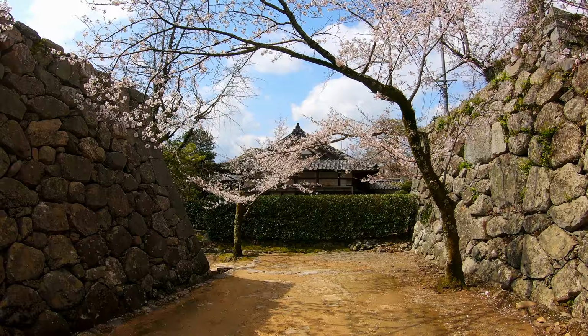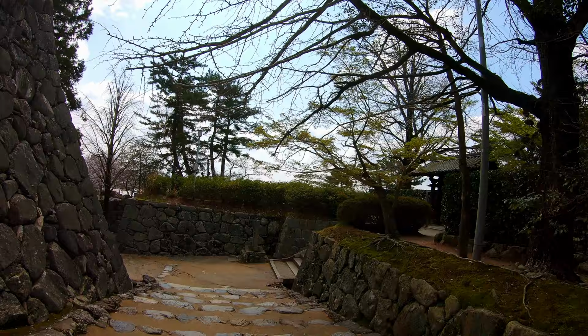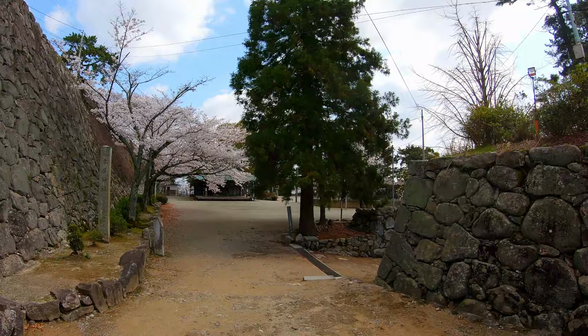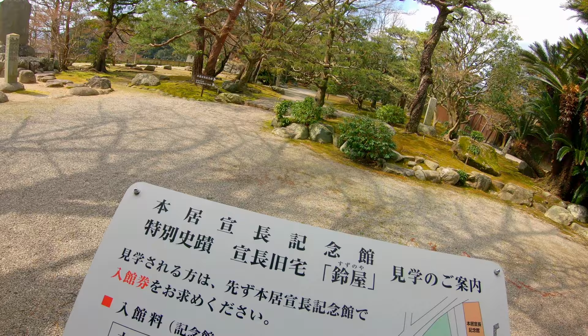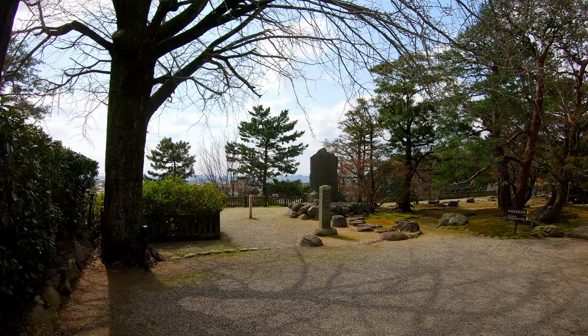Gotta take these big steps, cause there's no other way. Now, age-old question is, can we enter this place? I've never been here. And the answer might as well be yes. Let's see. Oh yeah. 1, 2, 3, 4. Pretty much. And this is some kind of a garden, but nothing too impressive, I guess.